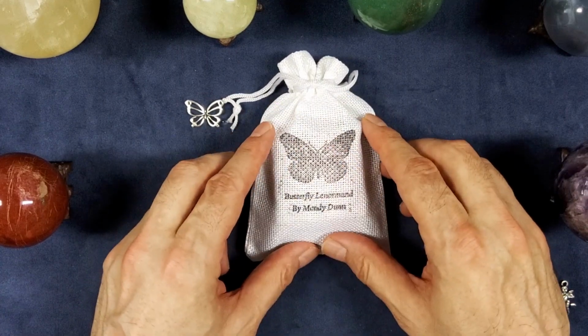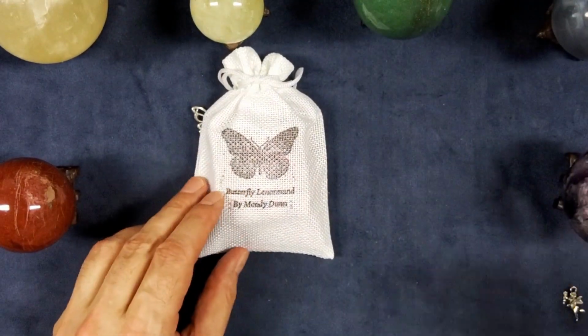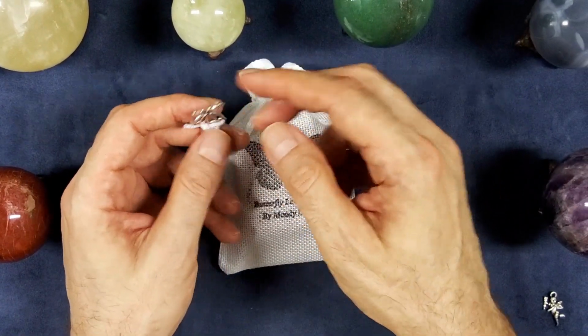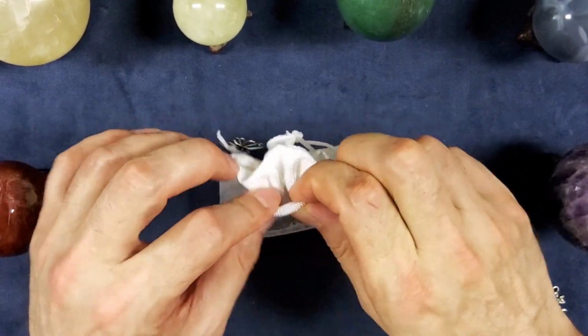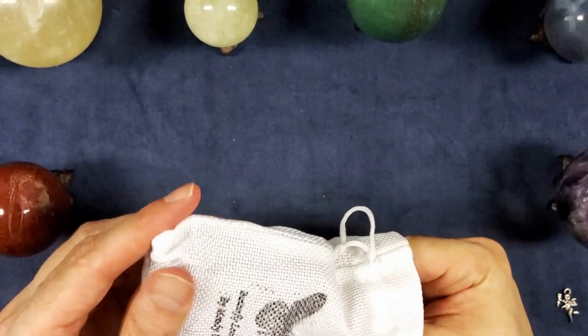But look at this bag. It's very cute. Side by side, gray and white. Lovely, lovely. Very durable bags. And I love this butterfly that she attached to this bag. Very, very cute. Opening up the butterfly bag. And we have the two decks.